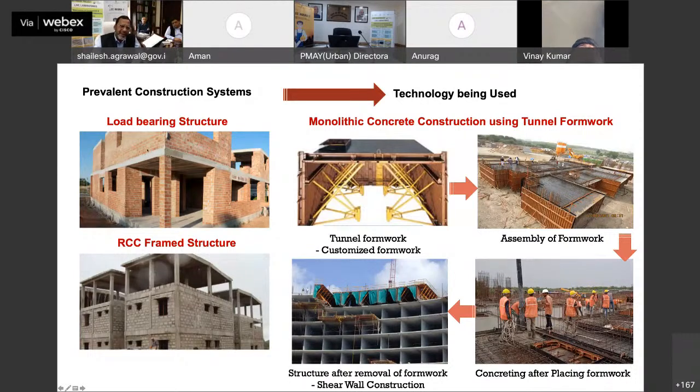And again and again, I wanted to stress upon this point that we are trying to replace the construction systems which are in practice at present in India, which is brick masonry or stone masonry and cast in situ frame construction. Because there is a lot of waste, air pollution, water pollution, greenhouse gas emissions, soil erosion, and all these can be replaced by those systems which I just explained to you. And this is just a sequence.